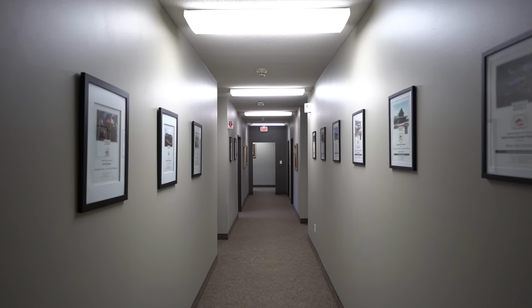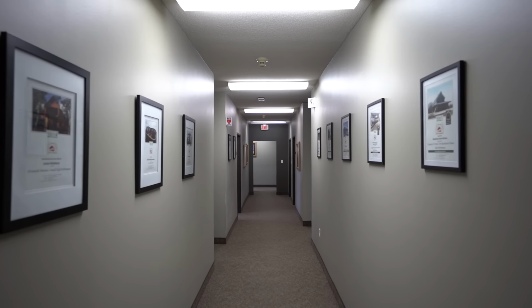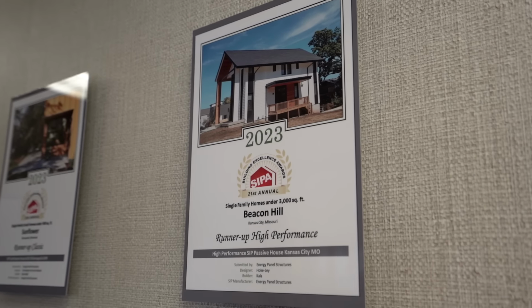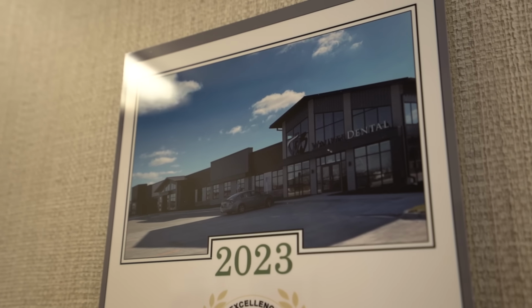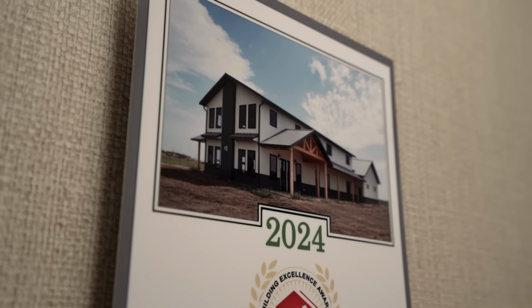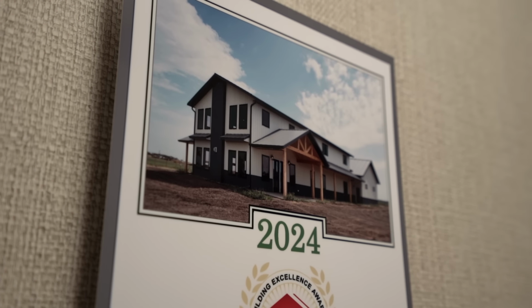So this is the Wall of Fame. I have a Wall of Shame at my office. This is a Wall of Fame. As we look down the wall here, you're going to see everything from single family under a certain square footage, remodels, or commercial. The one next to it is a dental clinic that we did in 2023. All of them done with the SIP product. Interesting, because a lot of times people think it's just modular and square, and I'm picking up that you guys have done a lot of unique designs.